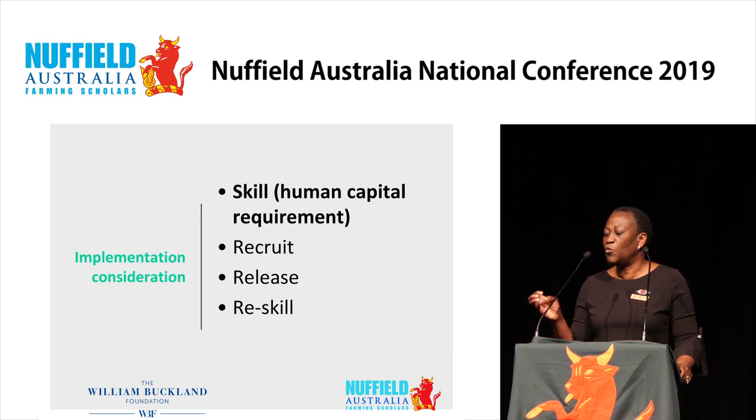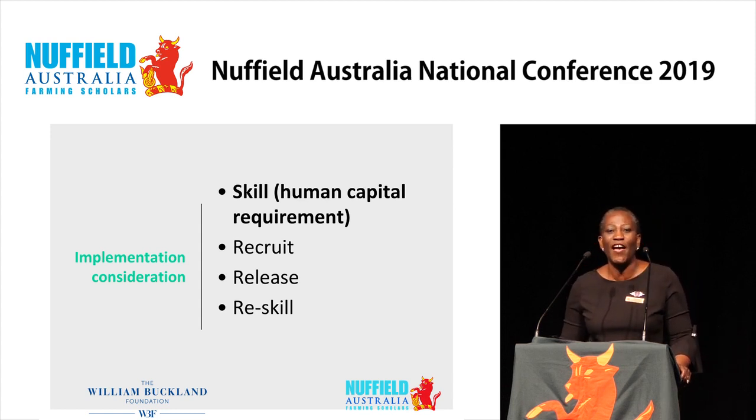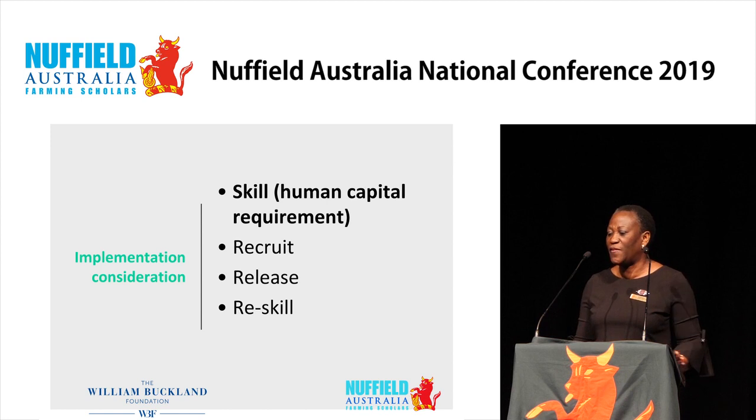So the three key words that they kept reinforcing were recruit, release, and reskill. For recruits, you can recruit someone for a new role. You get immediate reward for it, but the consequence is they will still need time to get used to your culture. They will need time to understand your organization. So even though you've got them in, they've come in with a skill, but you still have to consider the cost of them adjusting to your business.